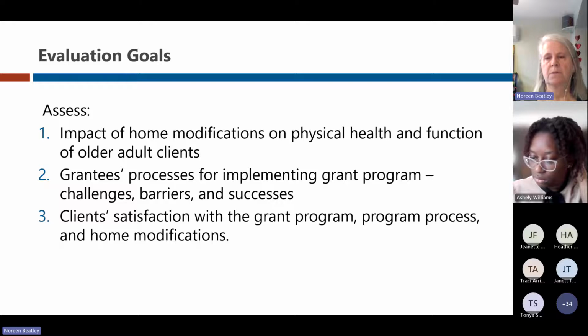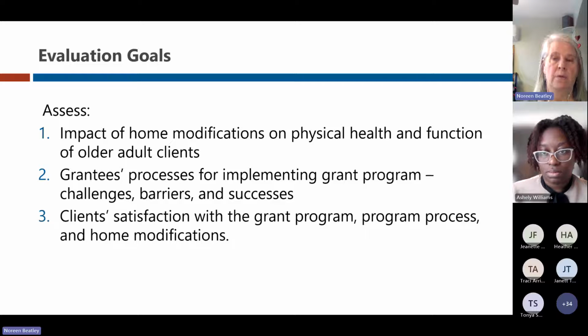So just to cap, let me tell you what the evaluation goals are. Over the next 3 years, we're going to be assessing the program's impact on your clients and the implementation processes. I want to be very clear on this definition. Clients are the older adults who will be enrolled in your home modification program. They're the folks who sign the paperwork, receive the home mods, and most importantly for our purposes, who consent to participate in the evaluation. The evaluation itself has 3 main goals: assess the impact of the program, the processes of its implementation, and determine client satisfaction with both the program processes and home modifications.